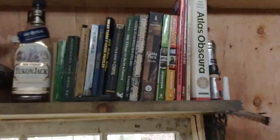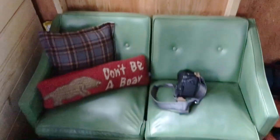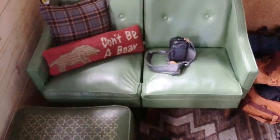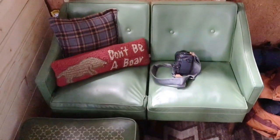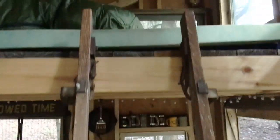They have exceptional taste in books. 3 books I've written. Yeah. What's cool about this couch here, it was 2 armchairs. They cut the center arm, or I think it was falling off of that, and built a mini love seat in this tiny space. The gapping really, it just adds something.